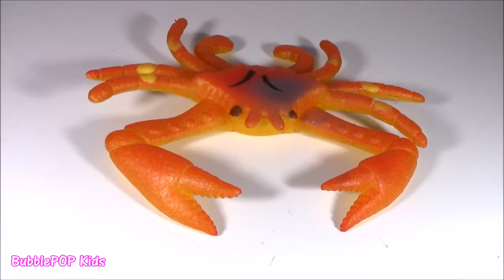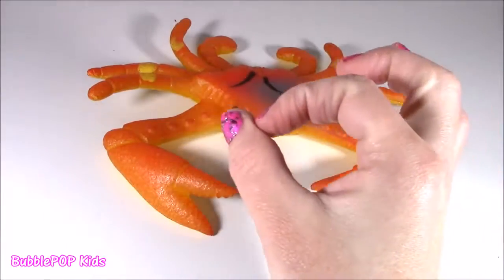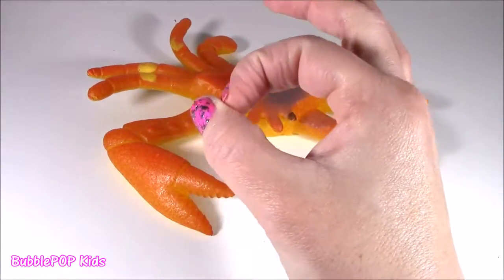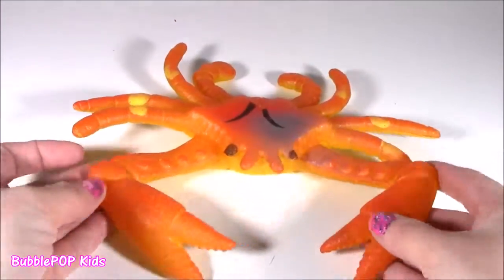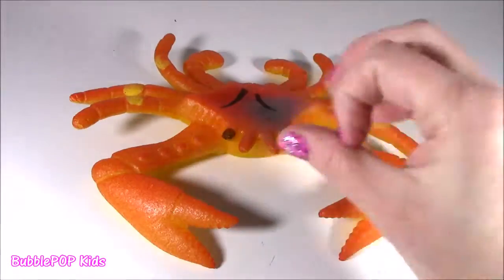Next up on the table is my first ever, I think, squishy crab. Now, believe it or not, when I got this thing, it was this big. I got it out of a gumball machine. I kept it in water for like a week, and here is what we have. It grew. Something this little grew into something like this.